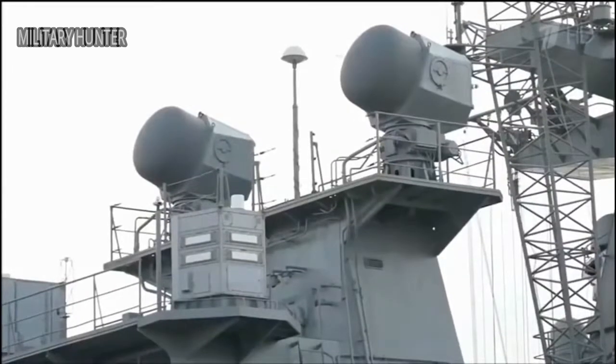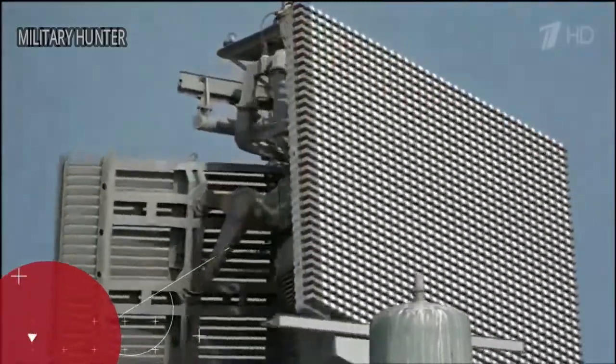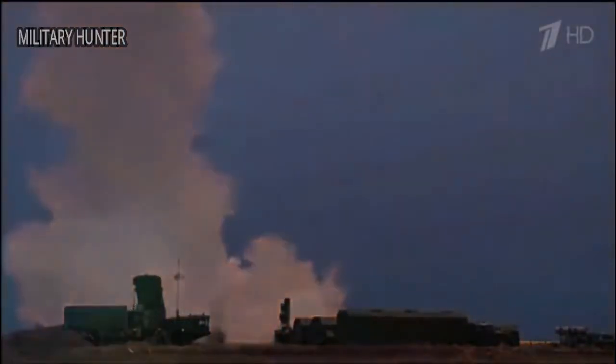Kinzhal would also be useful against heavily defended US aircraft carriers. The use of a nuclear warhead means just one Kinzhal getting through to the target would cause tremendous damage to the defending side.